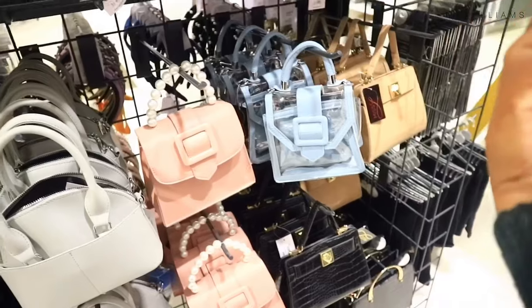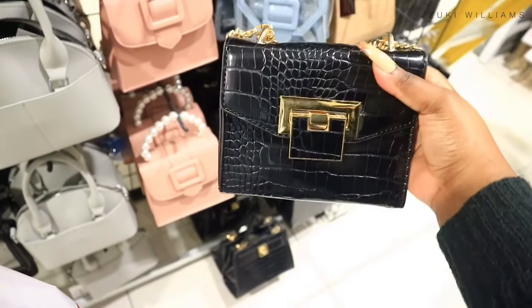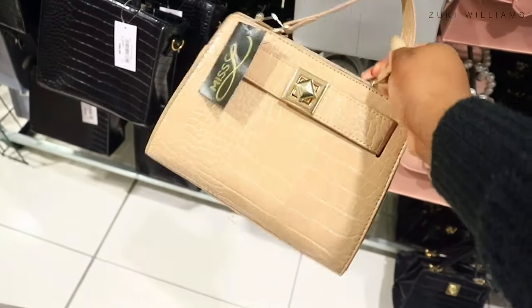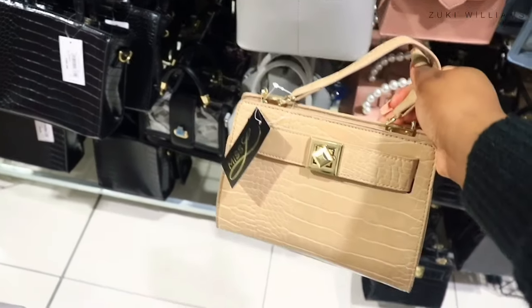They really have beautiful bags, I must say, but they are really overpriced considering the quality, but they really have beautiful bags though. I like this color and the design. Really like.